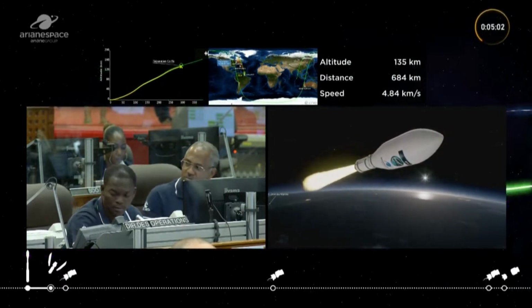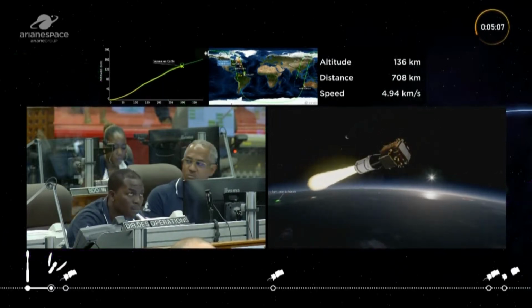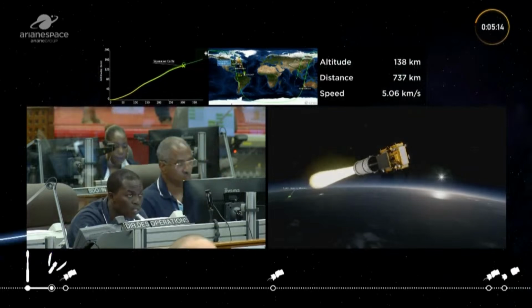Because we don't need it anymore as we are out of the atmosphere. And look how the fairing falls away. It's all very perfectly planned, and we have the confirmation of that, so that's great news. Propulsion is nominal, trajectory is nominal.